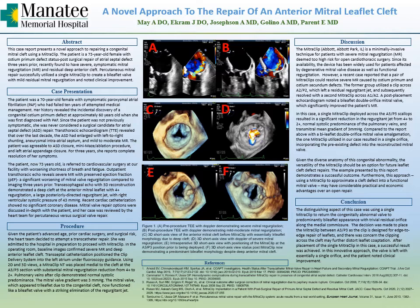So the case was reviewed by the heart team as well as discussed in depth with this patient, but given her advanced age, prior cardiac surgery, and elevated surgical risk, the decision was made to proceed with percutaneous transcatheter repair as opposed to surgery, and she was admitted to the hospital.